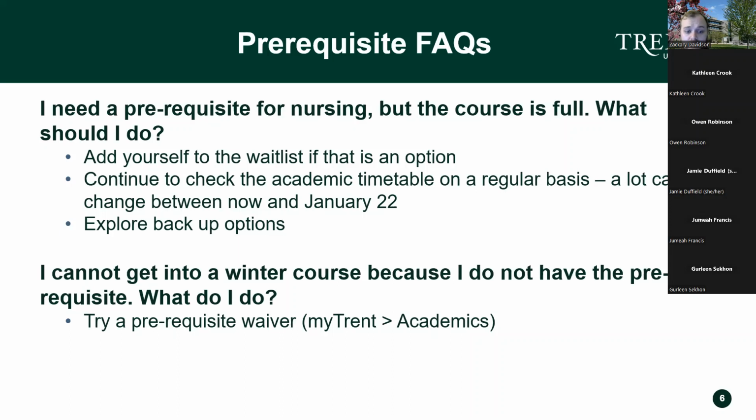You can continue to check the academic timetable on a regular basis to see if there is some availability and opening. Sometimes they may even add additional sections for courses that are offered in the winter semester based on demand. And also explore backup options. Those backup options are what we already talked about in the previous slide, like taking those missing prerequisites at the high school level. I cannot get into a winter course because I do not have the prerequisite.